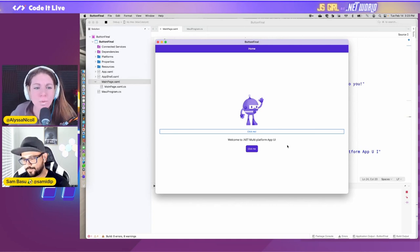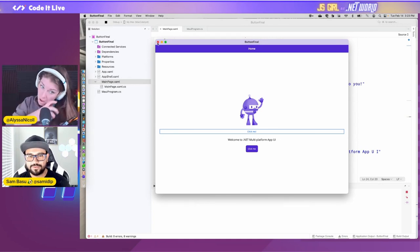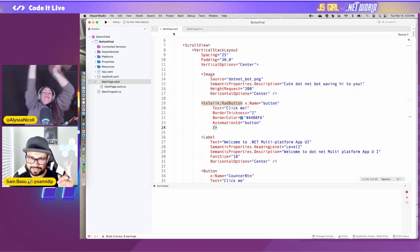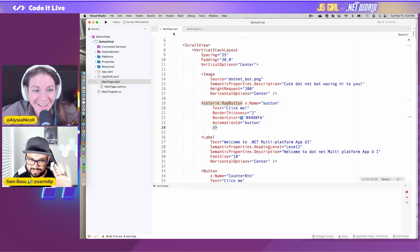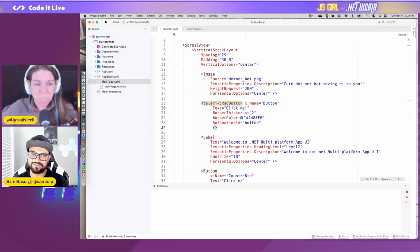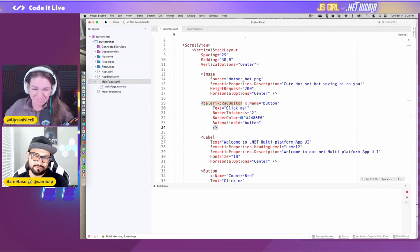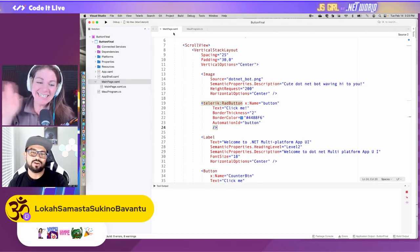So what do you mean loaded question? Because it's multi-platform. Can we go to the web? No, you cannot. .NET MAUI is not meant for the web. You can go to iOS, Android, Windows, and Mac. All native device platforms. You can bring the web to desktop and mobile devices if you want. But if you want to go to the web, go do Blazor or WebAssembly.